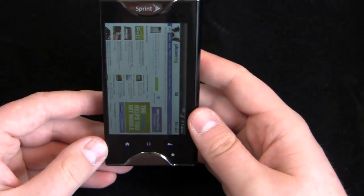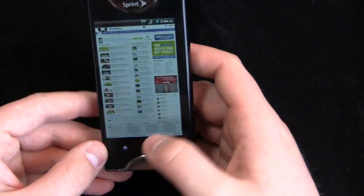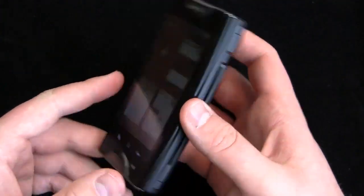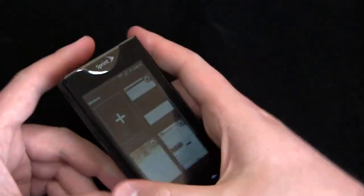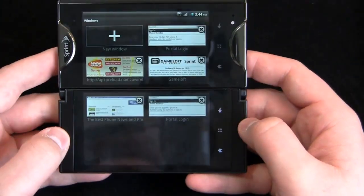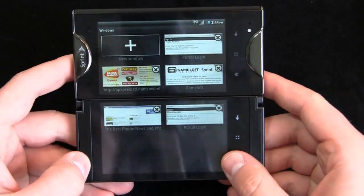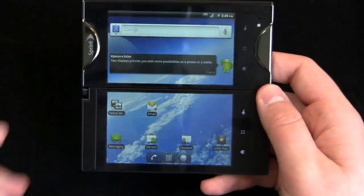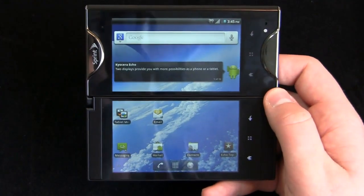Now when one screen's open, let's jump back to PhoneDog. Let's see what it looks like then. Okay, looks just like that. So you see some minor differences between when it's open and when you're just using one screen. But obviously to me, pretty fast, works pretty well. Although the browser was a little bit slow thanks to Flash running, and it was frustrating that there was no pinch to zoom either.